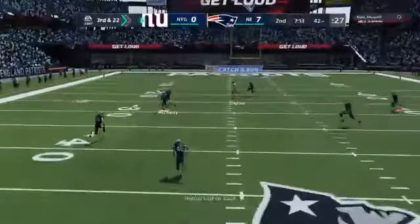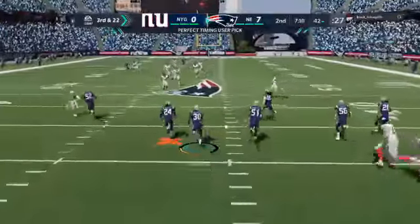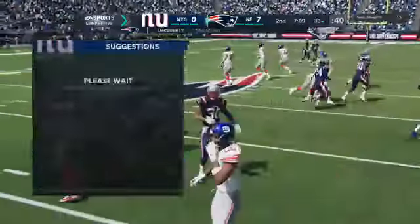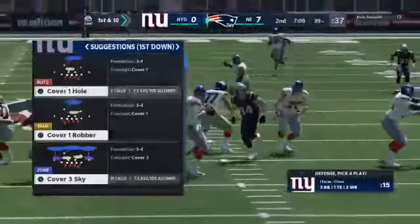He's going to air one out. Into a double team, and it's intercepted. Picked off by Jason McCourty, and the return stops at the 39-yard line. So that's back-to-back drives where they've thrown an interception.